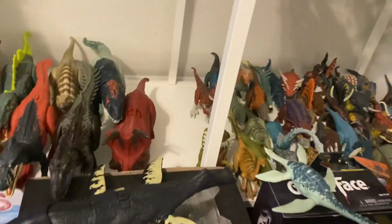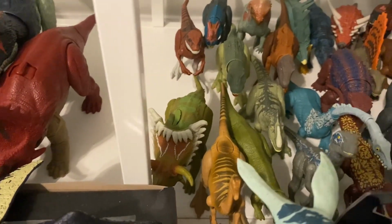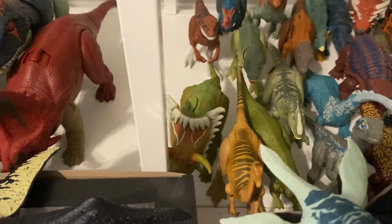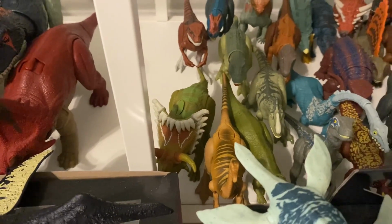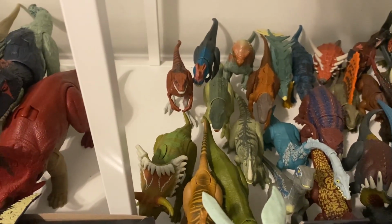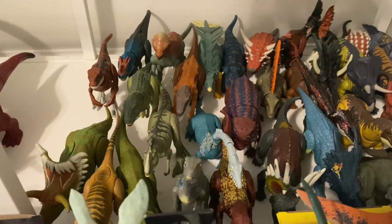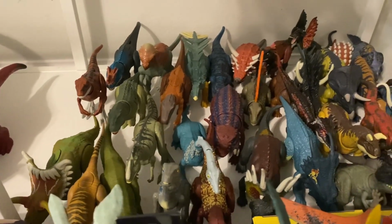Now we're on to the small dinosaurs. So here are the exclusives, the Target exclusives like the Cosmoceratops and the Gallimimus, and then the Walmart exclusives like the Battle Damage and the Extreme Damage. And then some of the $10 non-exclusive figures like the Savage Strikes and the Fierce Attacks.